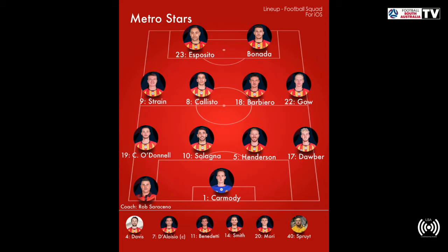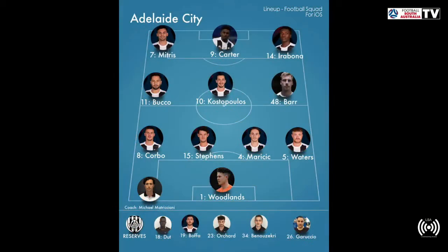Absolutely. Let's have a look at the away team tonight, Adelaide City. In goals, number 1 is Alexander Woodlands, 4 is Jordan Marisic, and 5 is Zach Waters. 7, getting a starting berth today, is Perry Mitras. 8, Bradley Corbo. 9 is Terence Carter. Number 10 is Evan Kostopoulos. 11 is Nicholas Bucco. 14, Aladdin Irabona. 15, Jackson Stevens. And 48 is Lachlan Barr.